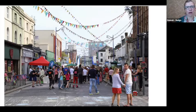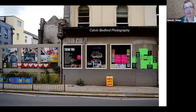And we were like, well, actually, why don't we do something about these empty buildings? So we started just getting to know why they were standing empty, what was holding them back. And we started to put graphics up on some of them, get to know some of the landowners and things like that. So really understand what the issues are.